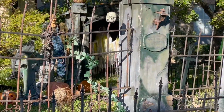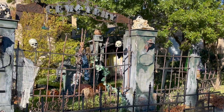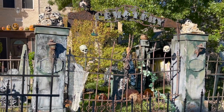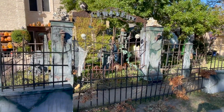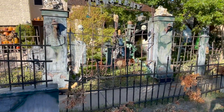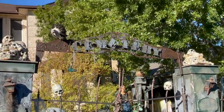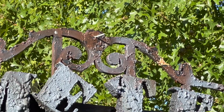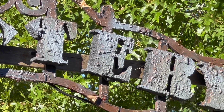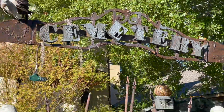I repaired everything. Kind of pieced it together and got it all back up, minus all the extension cords and lighting. I'll mess with that later. And minus the skull that normally goes right there on that nail. Some of these letters are broken, but I'm just gonna leave them that way. But it's back up.